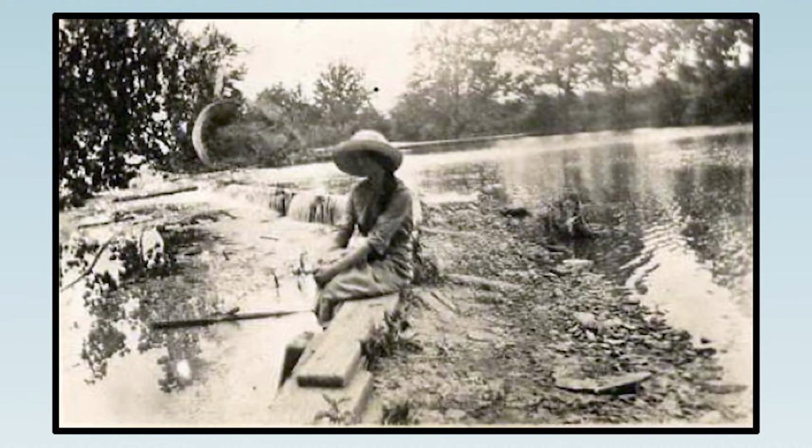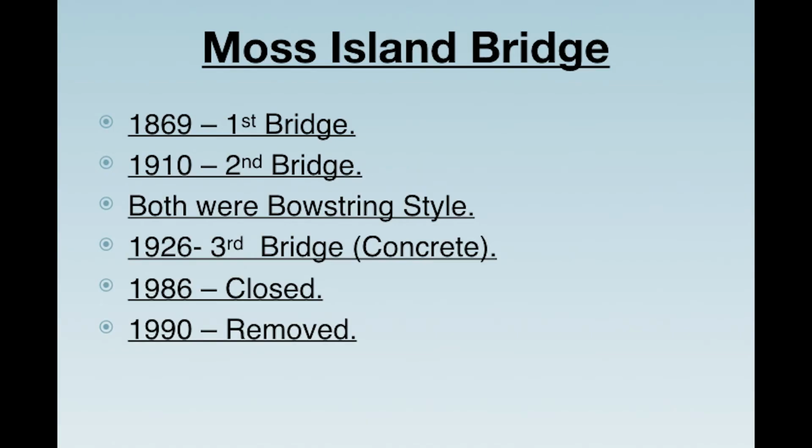The bridge. How many remember the Moss Island Bridge? Okay, you remember the concrete bridge. Well, the first bridge there was built in 1869, the second one in 1910. Both were bowstring style. 1926 was the third bridge, concrete, that's the one we remember. And in 1986 it was closed. If you remember, it was not safe to cross that.